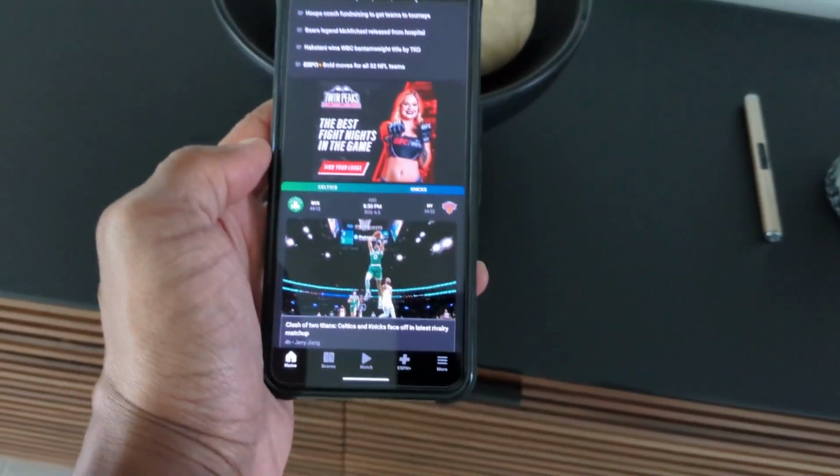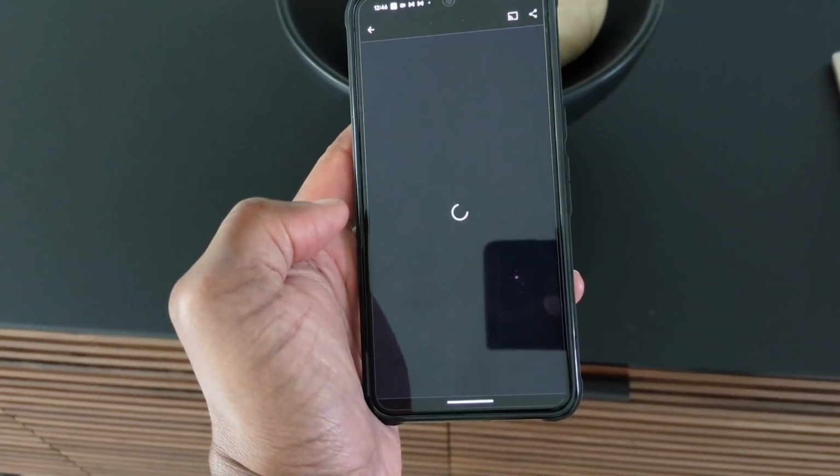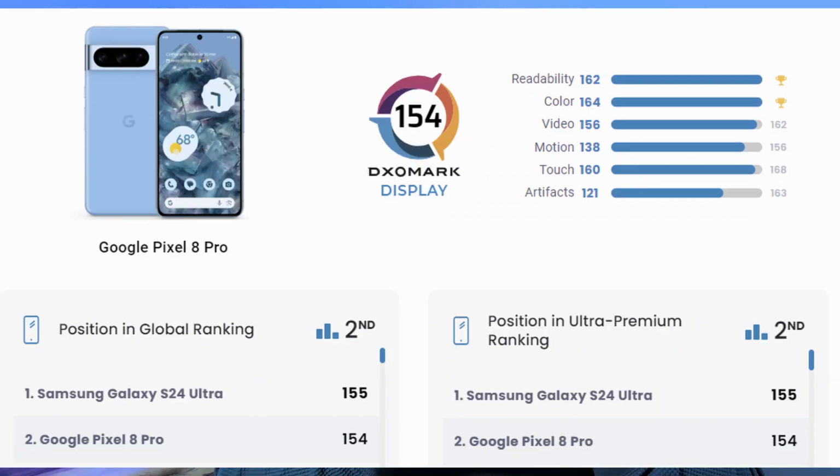The display is one of the key areas this year that you can see the improvement. The Pixel 8 Pro's new 6.7-inch flat display now gets brighter than ever. This is the brightest display that Google has ever shipped on a device. With a peak brightness of 2400 nits, the display is bright, bold, beautiful, and a joy to use. And this year, the display ranks second only to the Galaxy S24 Ultra on the DxOMark's display rankings.